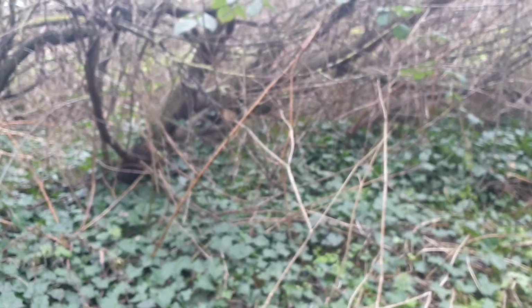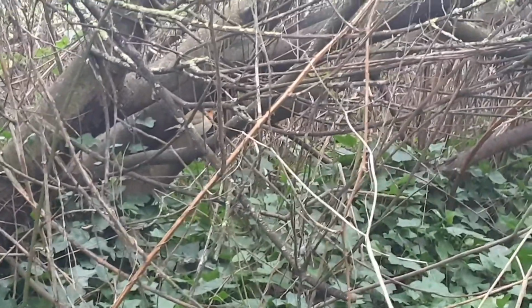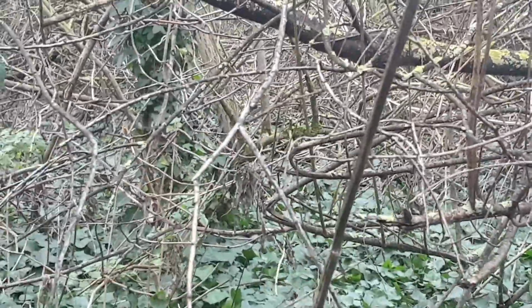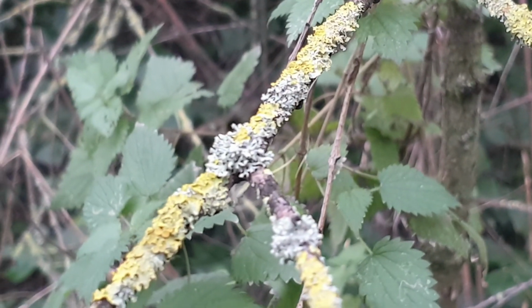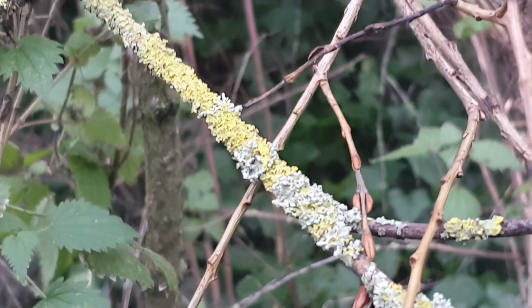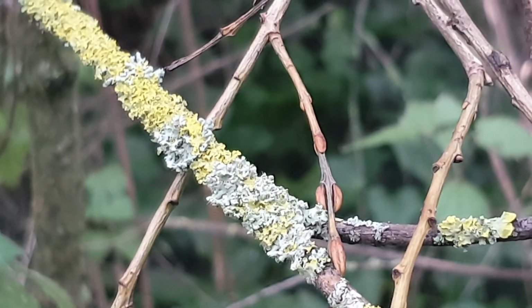Oh, there's a little robin. Hello. Not quite hidden. Hello, are you coming closer? Very cute. Where are you? I stopped chasing the robin, I went after it for a while. But back to the lichens. Look at that. Beautiful.